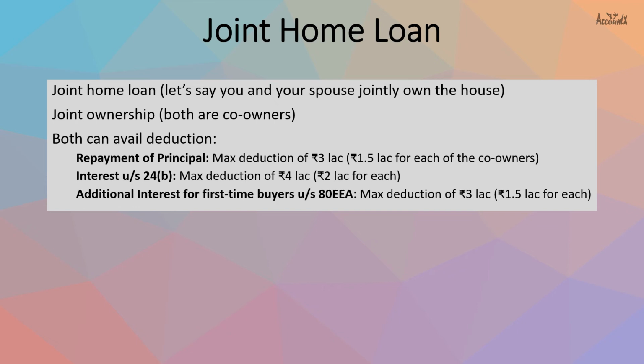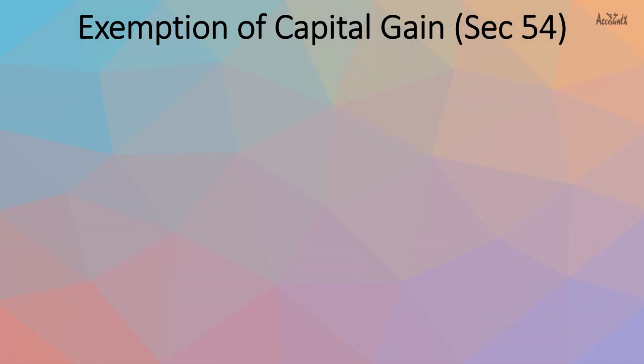And additional interest for first time buyers under section 80EEA. Here too max deduction is 3 lakh, that is 1.5 lakh for each of the co-owners. Fifth and the last benefit is exemption of capital gain under section 54 of Income Tax Act.